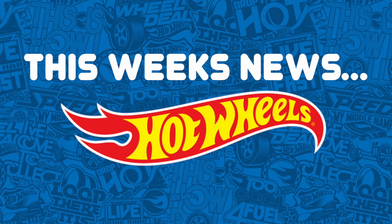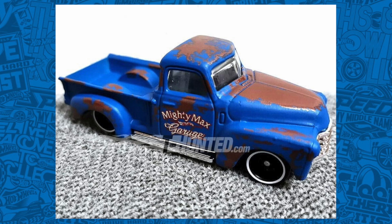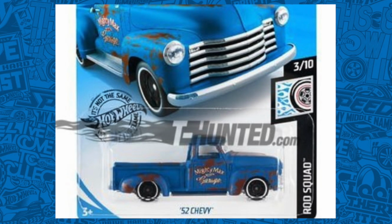We've got lots of new 2020 Hot Wheels news to go over for you today, so let's get right into it. It looks like we're getting some new 2020 Hot Wheels 3-packs, and this one includes the very popular Datsun Bluebird 510 wagon. This one should be in stores right now. The 1952 Chevy pickup is coming in a new color in this rustic design with Mighty Max Garage posted on the side of it, and as you can see right here, it is already seen in package on blister pack, which means it should be in a case upcoming very soon.